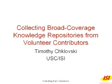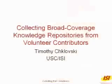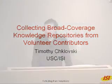Speaking about collecting broad coverage knowledge repositories from volunteer contributors. Tim is a research scientist at USC ISI. He graduated from MIT in 2003 and has done a lot of work in this area, collecting knowledge from volunteers. He was involved in the Open Mind Project and Learner 2 system, among other systems.